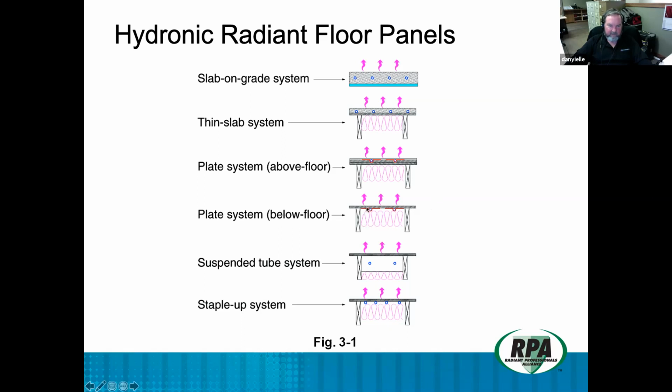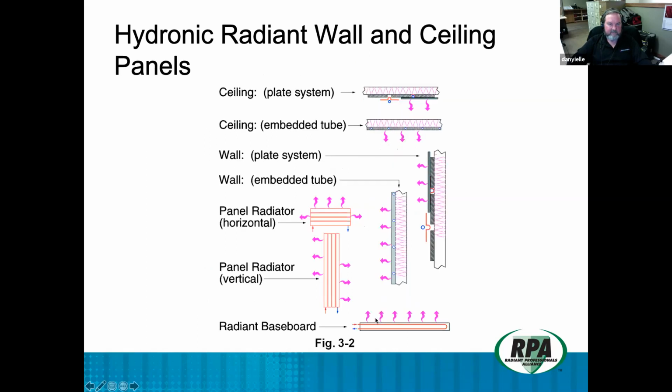But in retrofit applications, we will come in from below the floor. We'll install an extruded aluminum heat transmission plate and then put our insulation beneath that and end up with an excellent radiant floor heating system. This requires water temperatures of around 140 degrees. This is going to be around 105 to 110. This system down here on the bottom can be as high as 180 degrees Fahrenheit requirements. Waste of energy.